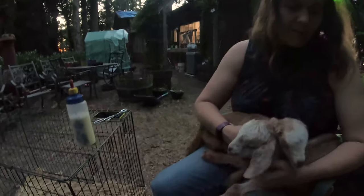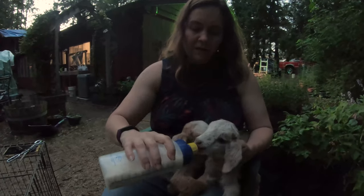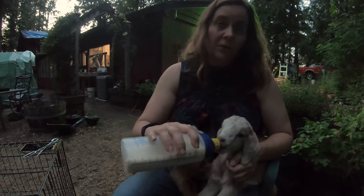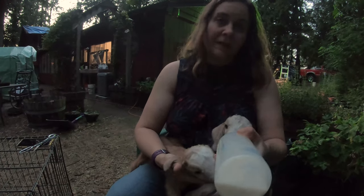maybe sell a couple of them once they're at weight, and maybe keep one for our herd to possibly use with Indigo. We'll have to see. Just so we have a bigger goat that we can breed her with, and then possibly have more like a meat goat with her children. So her offspring then would be more of a meat goat, but then we would get milk from her.